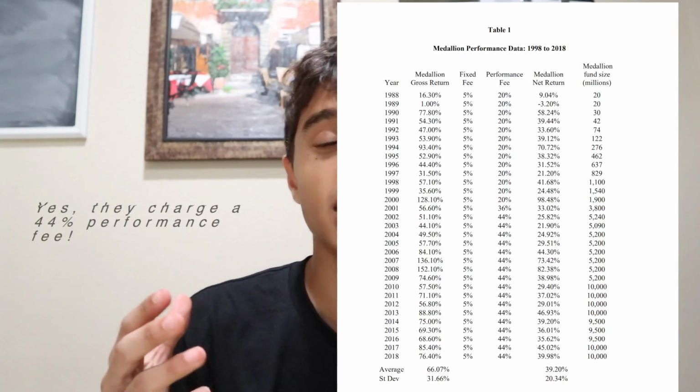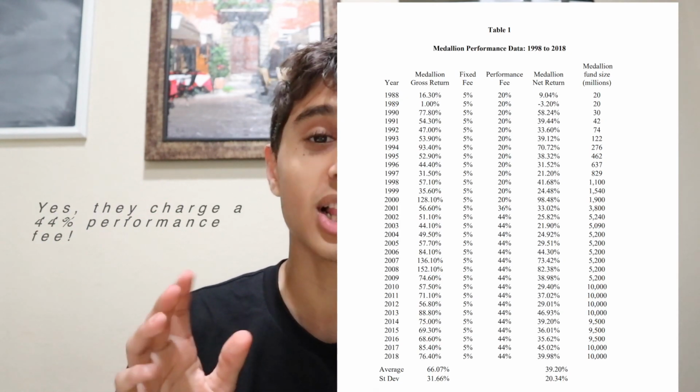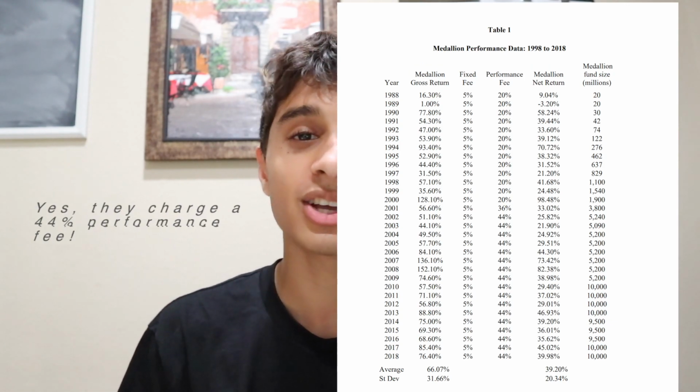So his hedge fund, Renaissance Technologies, has their Medallion Fund, and that's the one that has grown exponentially, but their strategy remains private. But luckily, there have been a few leaks, so let's take a look at some of the strategies that they use at their fund.